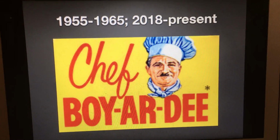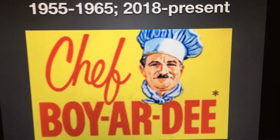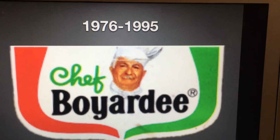1955 to 1965 and 2018 to the present, we have the word chef in red signature text, and then we have the word Boiardee in red text, and then we have Hector Boiardi or Ettore Boiardi, and these texts and the chef are inside this yellow rectangle. 1976 to 1995, we have the chef, and then we have the word chef in green signature text, and then we have the word Boiardi in black text, and then we have the colors red, white, and green to represent the Italian tricolor flag.